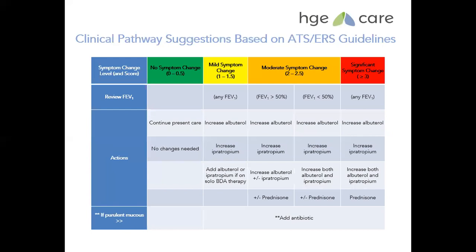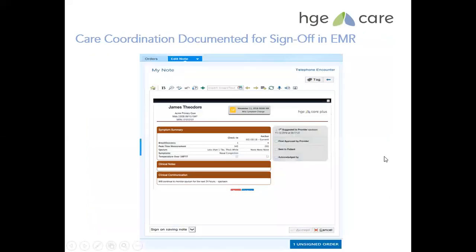Yes, absolutely. So if we're given access to the EMR, we're happy to work with you to identify the best workflow for your organization. We know that nobody wants to do double documentation. So we do the documentation within our system so that we can show the trends and we can show the treatment. So we also want to be able to work with you so that we can share that information with you, but not ask that you do double documentation. So let's take a look.